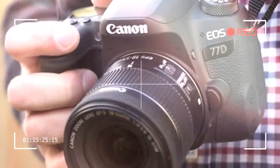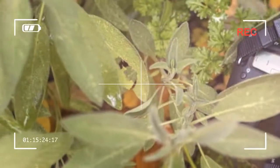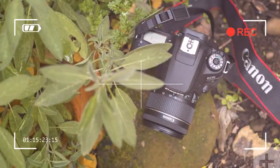Still, if you're a bit more inclined toward optimism, you could think of the 77D as a slightly downgraded 80D, rather than a souped-up Rebel.